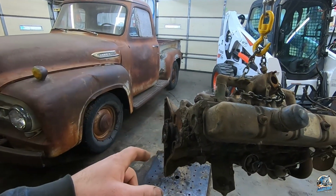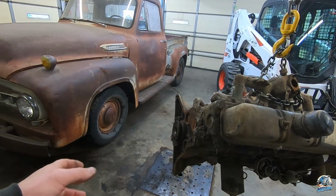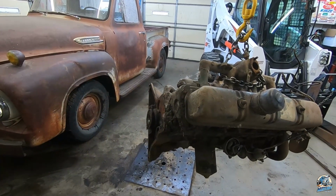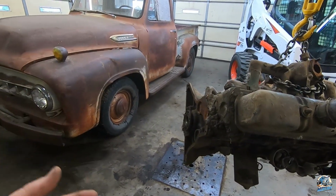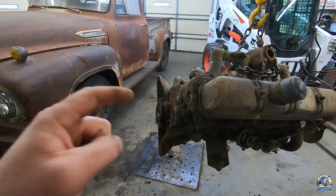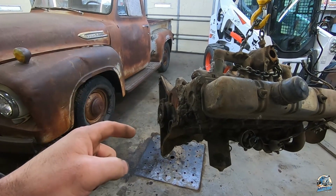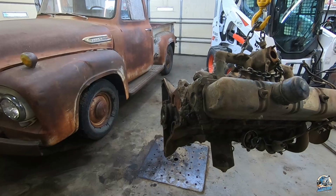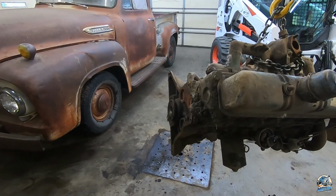I don't know anything about these, so I don't know if I've got to get a different bell housing or if this bell housing will fit on a 223. This is a 215, or maybe that bell housing will fit on a Y block. I don't know. Probably not, because with Ford nothing interchanges except for oil and antifreeze. Tech tip of the day: only thing that interchanges on a Ford is oil and antifreeze, and you better check your operator's manual first. Uncle Jerry taught me that.